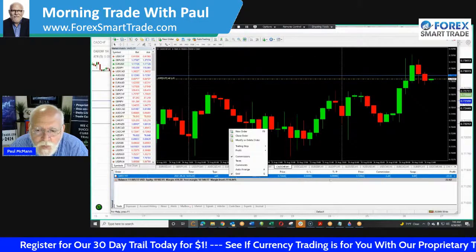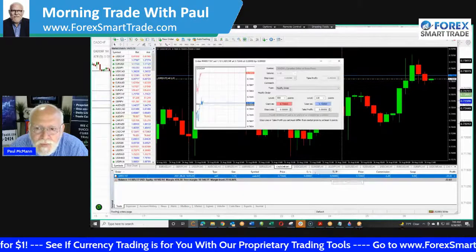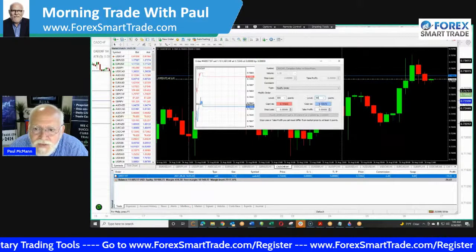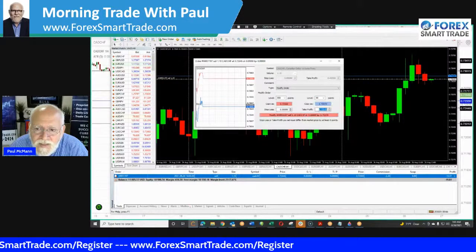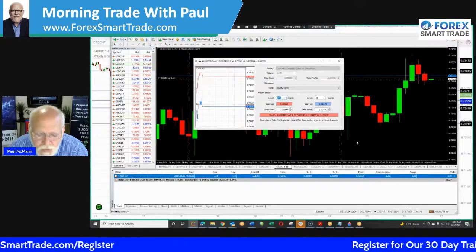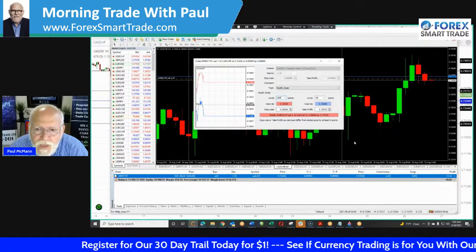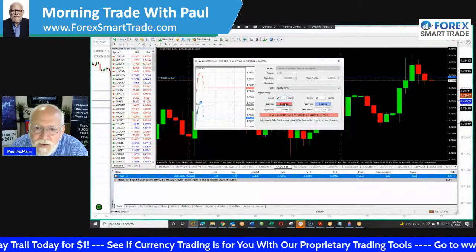If I right-click anywhere along the order line and go to Modify, it brings up the Modify menu. And we said we're going to take 9 pips. 9 pips is 90 points. If I type 90 points in there and click the blue button, it does the math for me. And we're going to use a 4 times stop loss, which is 336 pips, and then click the button.